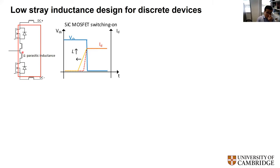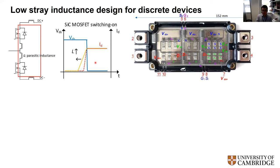The problem is this stray inductance, this parasitic inductance, will slow down the current. So even if your semiconductor can switch very fast, the stray inductance will slow it down, so the switching energy will be increased. So that's actually a trade-off of the advanced power semiconductors. Let me give one example.